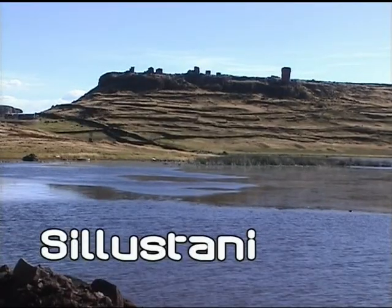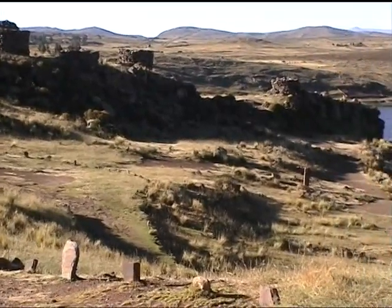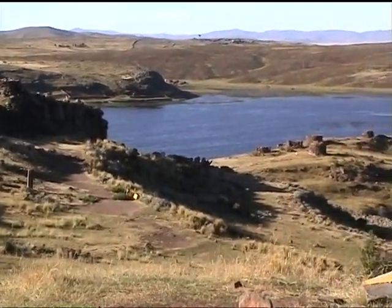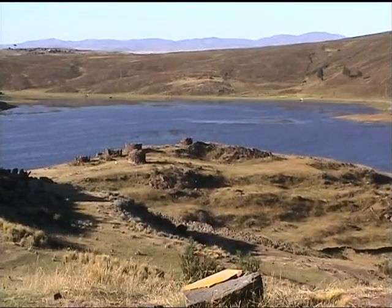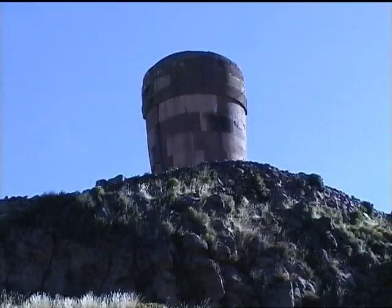A 45-minute drive from Puno is Sillustani, in an area once inhabited by the mighty Colla people, whose armies once fought the Incas. Standing on the hillside overlooking a small lake are several chulpas, burial towers for Colla royalty.